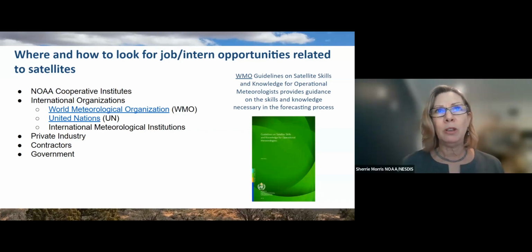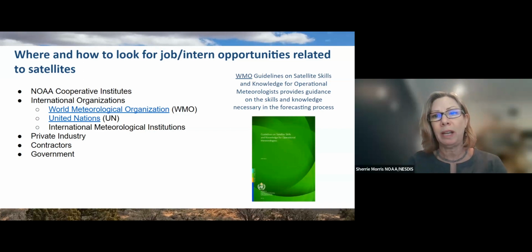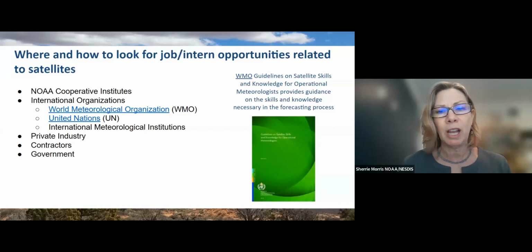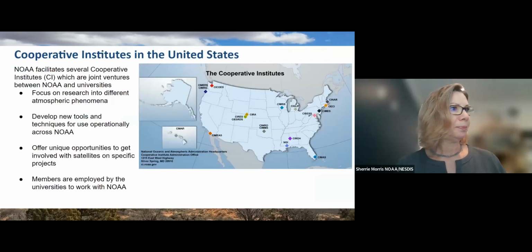Another organization that you may not think of right away is the United Nations. It's again another global organization that is going to have opportunities and an interest in protecting the populations from severe weather, flooding, droughts, climate, agriculture, and that sort of thing. So keep those thoughts in mind when you're looking for a job. Kind of think outside the box a little. Next slide, please.